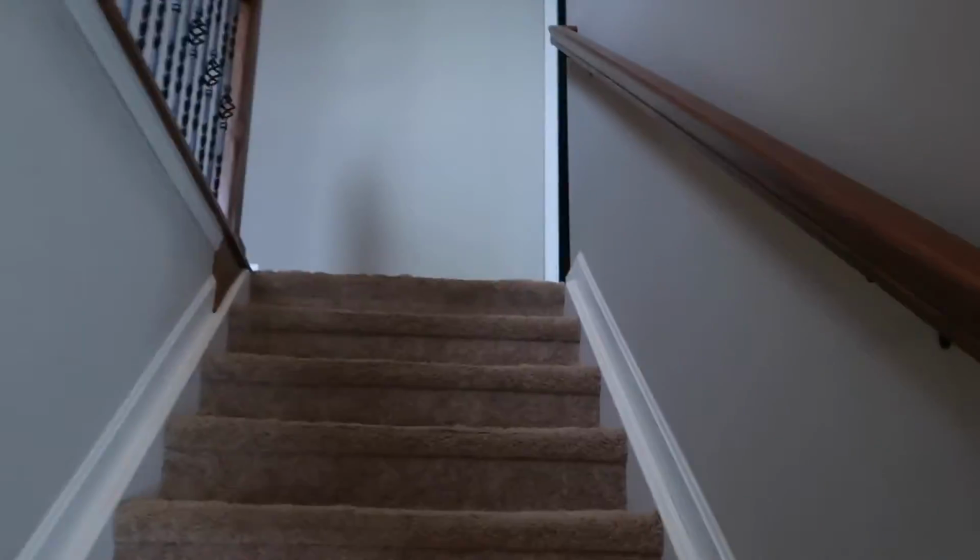Here is going upstairs. Okay, so this is the loft. We obviously have not painted a thing. If you know me, I'm not a huge fan of the color red, so this will definitely be painted another color, but that's our couch. And then this room is also like Pepto-Bismol pink. I don't know if you guys can tell very well. The lighting is not great because it's kind of mid-afternoon, but yeah, this will be white.